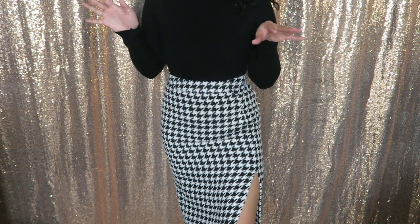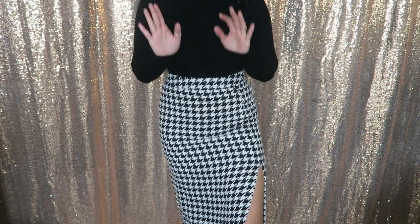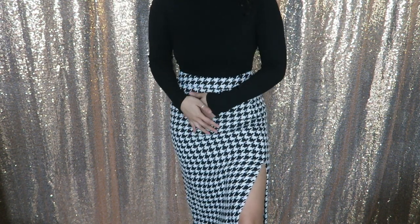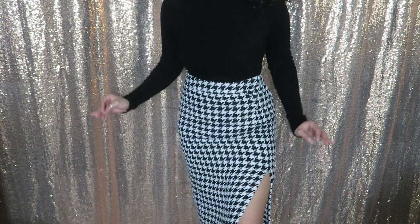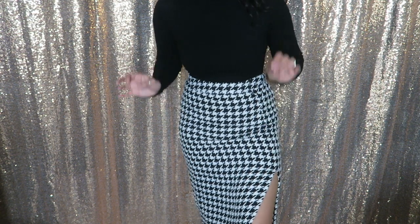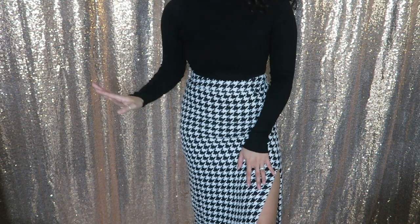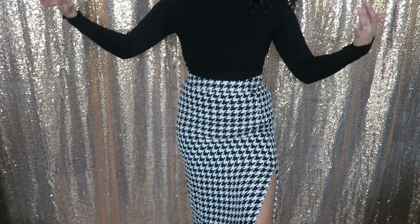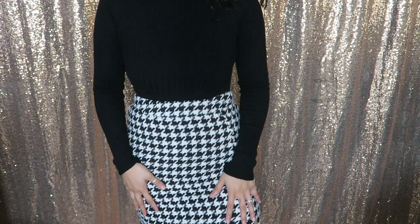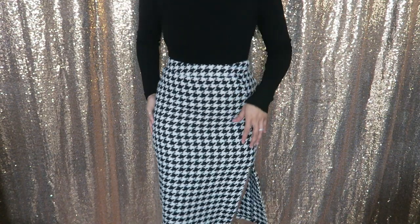Okay, so this next piece I took a huge chance on. I don't have anything like it in my closet, and I'm so glad that I picked it up, because it is stinking amazing. I don't know if you guys are seeing all this detail right now, but it is this long tweed houndstooth skirt with this gorgeous slit on the side. I have no words. I think this is definitely now my new favorite piece of this haul. This is beautiful. The tweed on here is such good quality. It feels so warm. There's a zipper right here and it fits so perfectly.